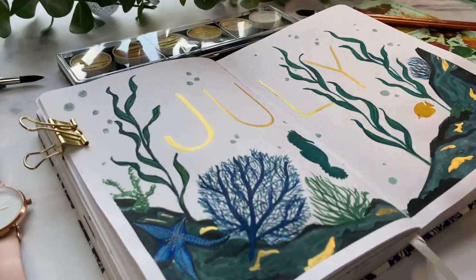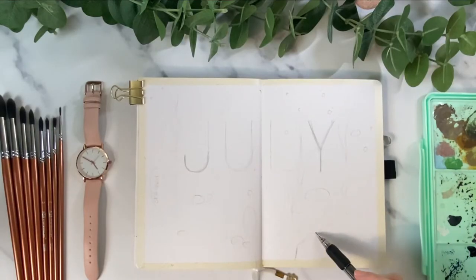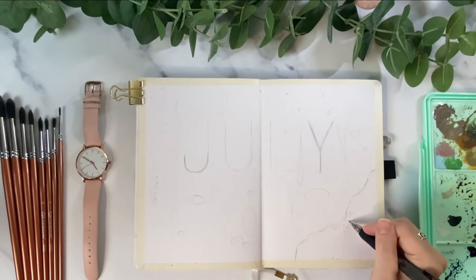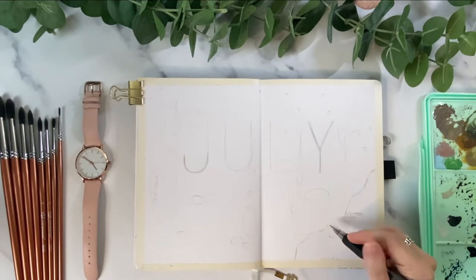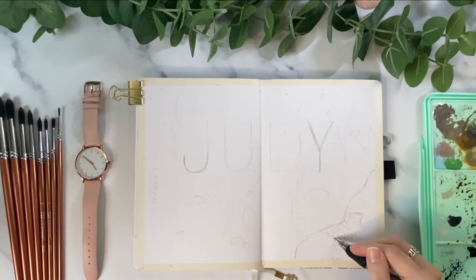Today I'm going to be walking you through my bullet journal setup for 2020. And as you've just seen, this month's theme is going to be sea creatures. I'm so excited to share it with you all today. So feel free to sit back, relax, grab a cup of tea or coffee, and let's get into it.